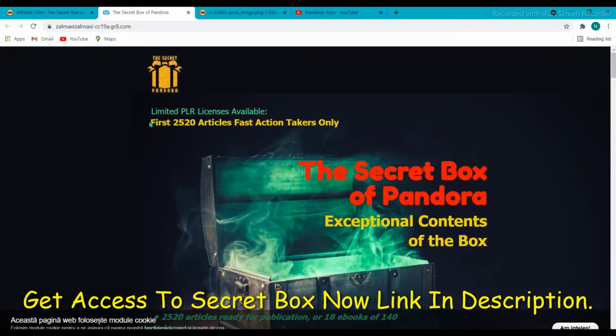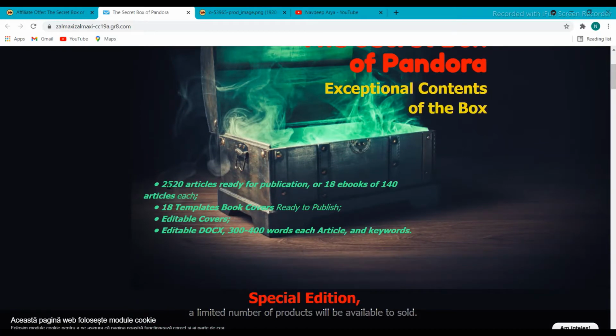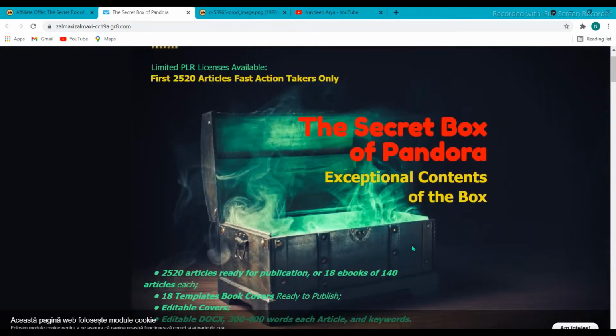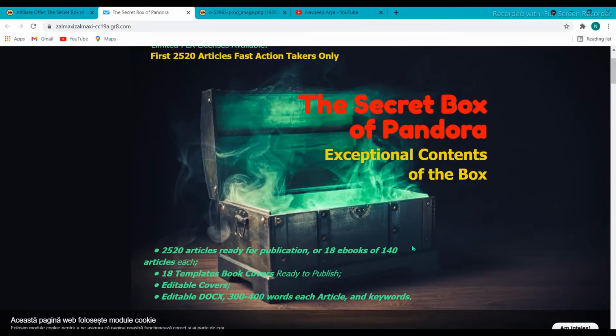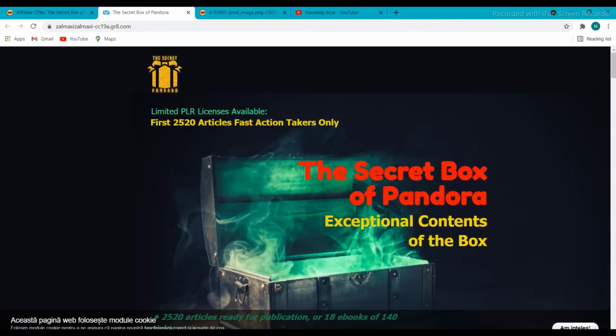So let me tell you exactly what the Secret Box of Pandora is. Basically it is an app that allows you to get multiple things inside it. It's a PLR app where you get multiple things within a one-time payment only, and you will get around 2520 articles ready for publishing, or 18 ebooks of 140 articles each. Also 18 template book covers ready to publish, editable covers, editable docs, 300 to 400 words per article and keyword. So you are going to get 2500 plus publishable articles that you just need to publish, 18 ebooks with 140 articles in each ebook, and 18 templates of book covers. Basically it's a PLR app that you get.